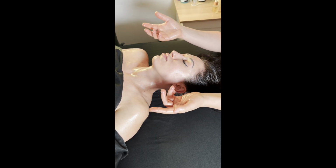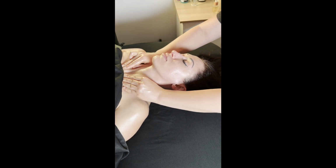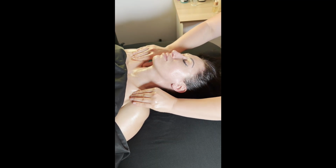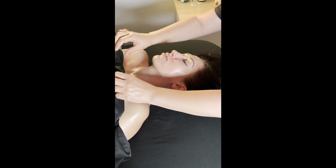For example, take a simple circular fingers technique. In the décolleté zone, we use it to warm up the tissues. Large amplitude here, fairly active movements. We improve tissue mobility and prepare it for further work.